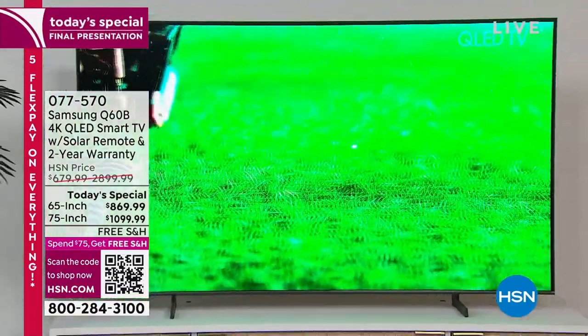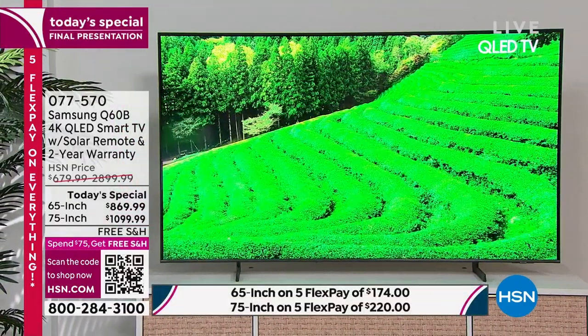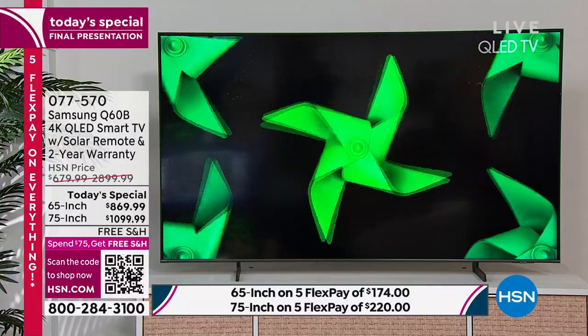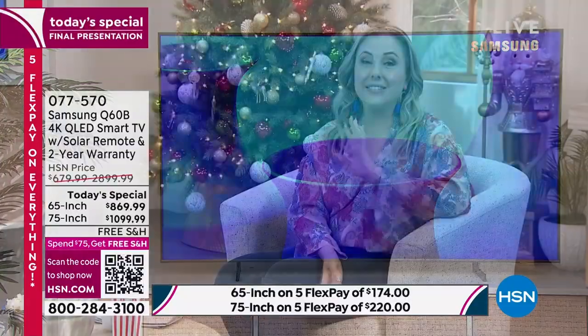You can see it right there on the screen. Final presentation of our best value of the day, and I do have an update. The 55-inch is sold out. I have the 65-inch and the 75-inch.